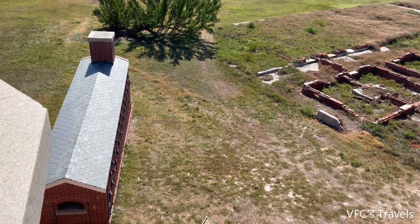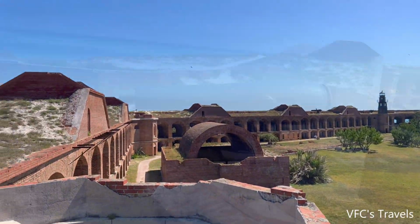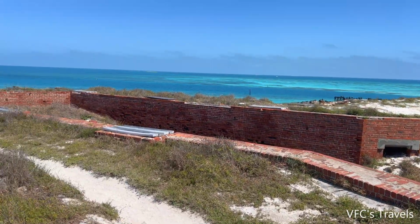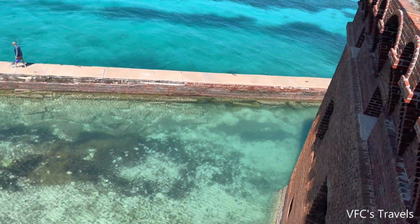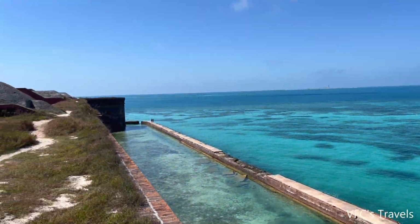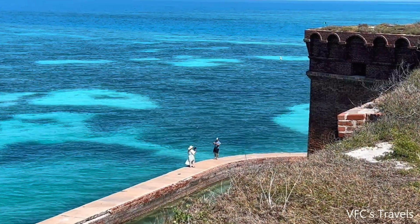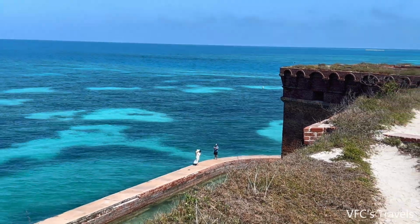So Fort Jefferson was also a prison, and the most famous prisoner in there was Dr. Samuel Mudd, and he set Booth's broken leg after he assassinated Abraham Lincoln, so he was sent to prison for that. Now, because Mudd was a doc, during the yellow fever outbreak, he really did a great job helping people, saving people and all that. And for his heroic action there, he received a pardon.